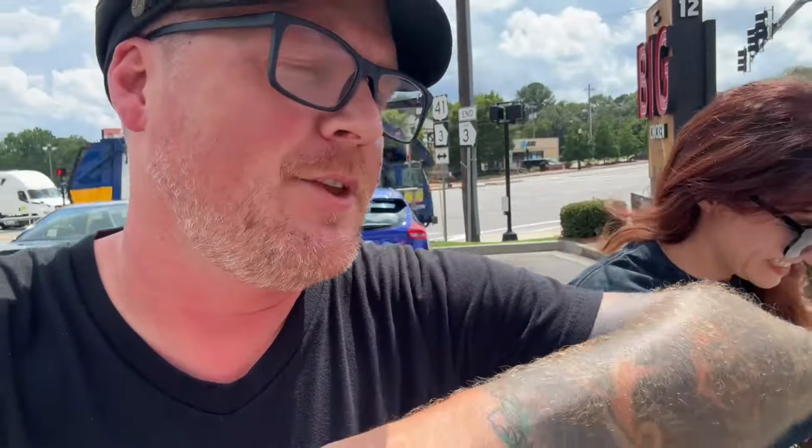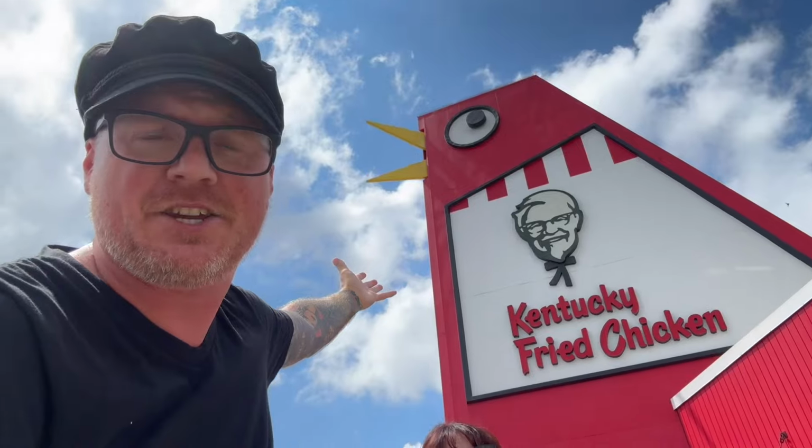So apparently one of the reasons that the locals did not want this to be torn down was because they use it as a landmark. When you're trying to tell somebody how to get somewhere, or when you're having people visiting, they say, oh, you want to drive about a mile down from the Big Chicken, or take a left at the Big Chicken, and you'll get right to where you want to go. So this is a local landmark, not only because it's an amazing big giant chicken, but also because people use it as an actual landmark. Because of that, locals did not want this to go away.